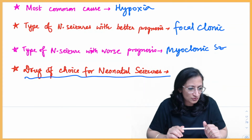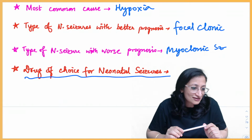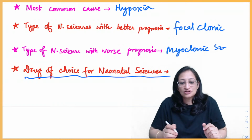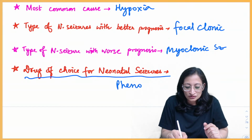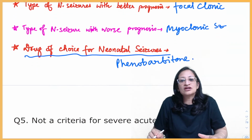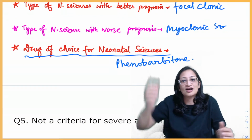So, no, it's not valproate. Yes, Akansha, it's phenobarbital. Very good. So, Akansha gets a chocolate, right? And right, Nigar, Neha, Himani, very good. So, phenobarbital is the drug of choice for neonatal seizures. And the CNS imaging of choice that you can use in neonates is the transcranial ultrasound.